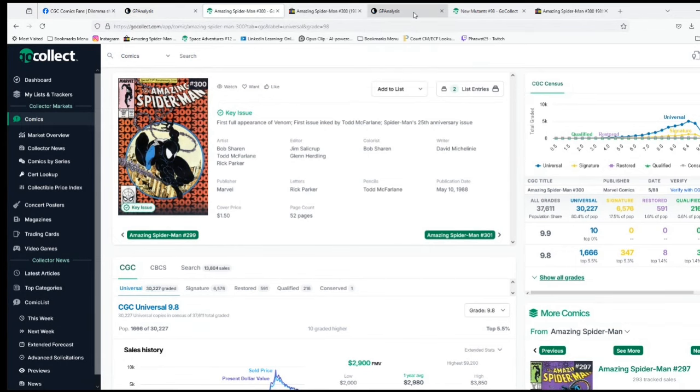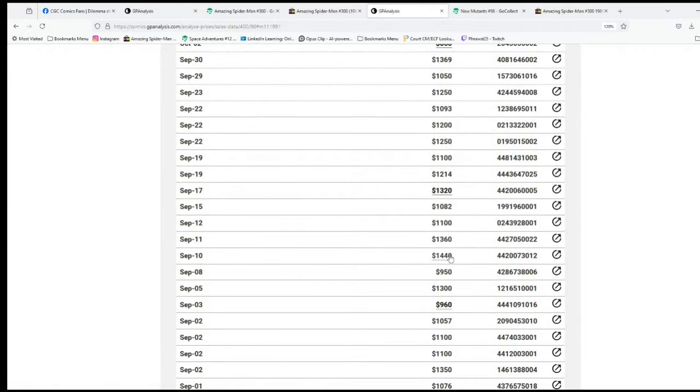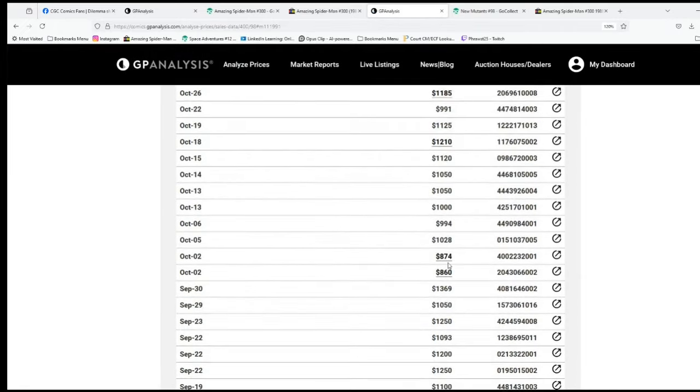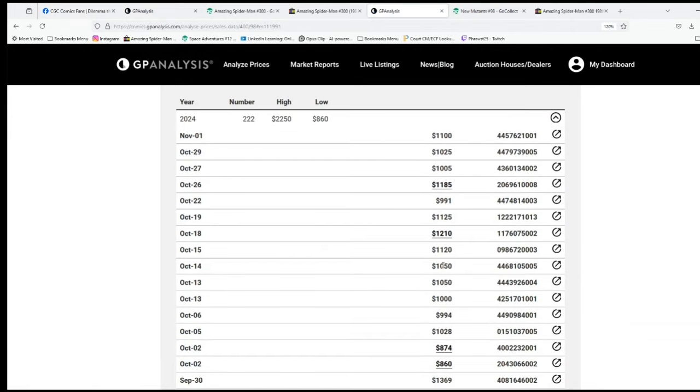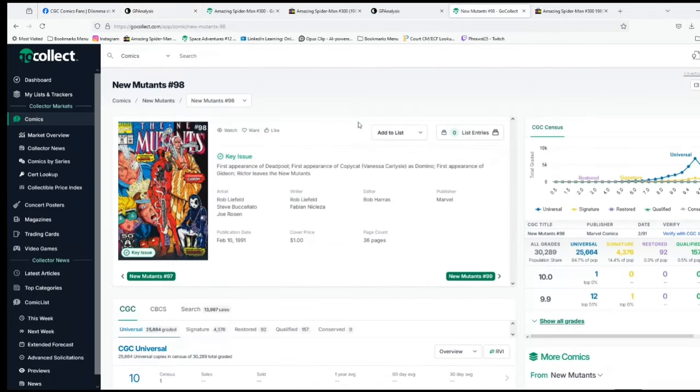Whereas with New Mutants 98, there have been a few opportunities down there. Now, not a lot. Again, you've got to be patient, but this book sells all the time. I mean, look at this. Just in the copies that got pulled into GPA in October alone, we had maybe 16. And there are always more copies selling: Comic-Cons, sites that don't pull into GPA, Instagram, whatever. And so that's why, on the pure safety side in terms of the financials, I'd be going for New Mutants 98.